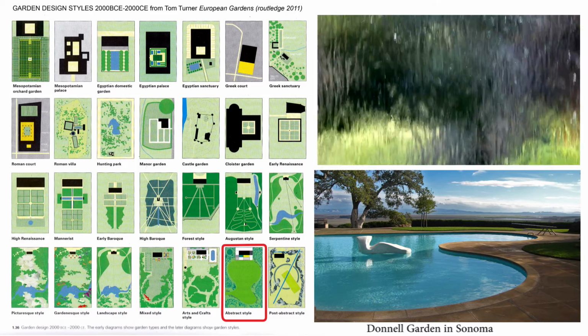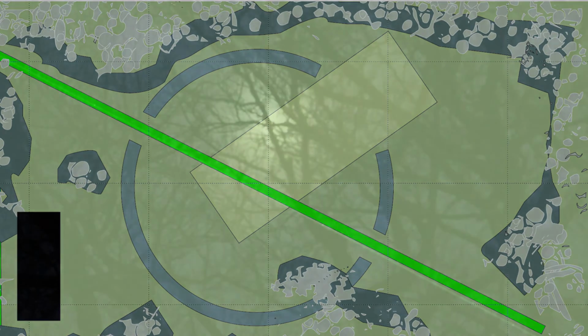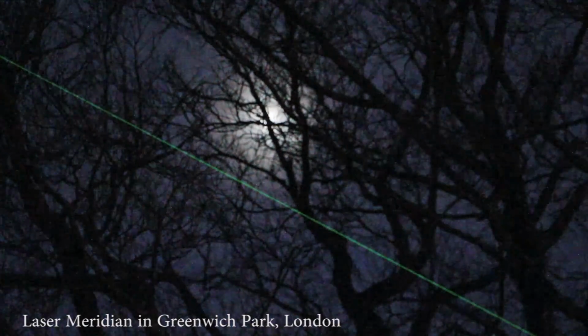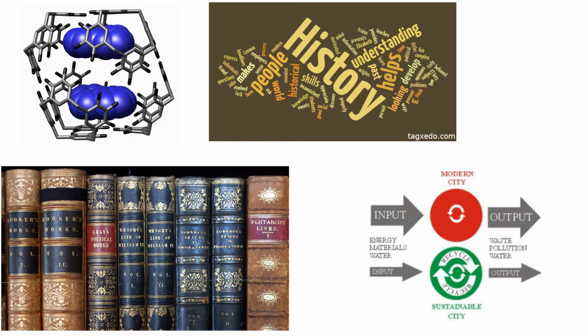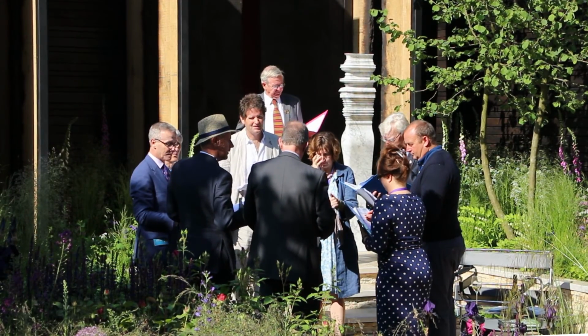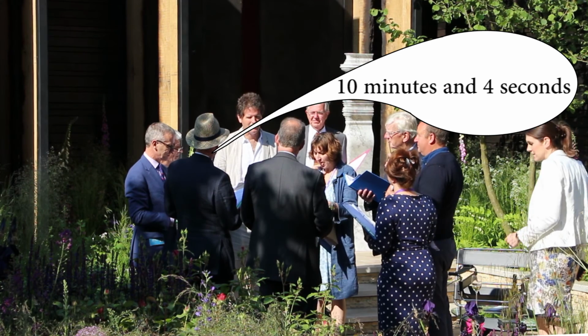The post-abstract style, also called postmodern, aims to go beyond abstract gardens by adding something more. It's often a second design code, drawn from science, history, literature, sustainability theory, or whatever else has taken the designer's fancy. How long did that take?